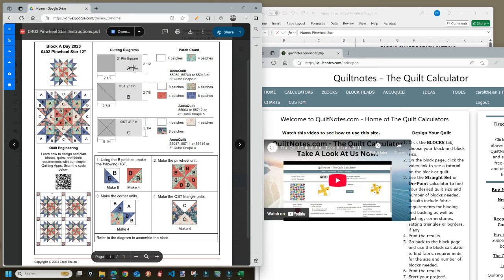Here is the cutting diagram for patch A, which is a 2-inch finished square, and it says to cut it at 2.5 inches. But when we do this, we don't have to worry about these cutting instructions because as we go through this process, we're going to have cutting instructions for the entire quilt. So we see for patch A, which is a square, we need 4 squares of the background and 4 squares of this green fabric. And if we look over here, here is the background fabric and here is the green fabric. And we see that these are in all 4 of the corners. So that coincides with the 4 patches of each of those.